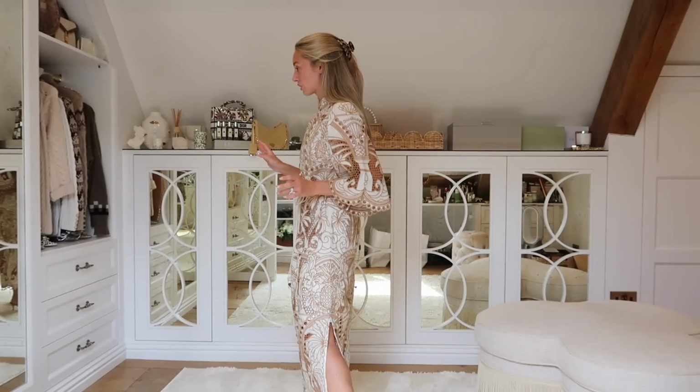Do you know what, I'm not 100% sold on this. I don't think this is a keeper. It's lovely and I adore it, but if I'm thinking about price per wear, it's not one that I'm gonna get a ton of use out of. So as lovely as it is, it's gonna go in the return pile.